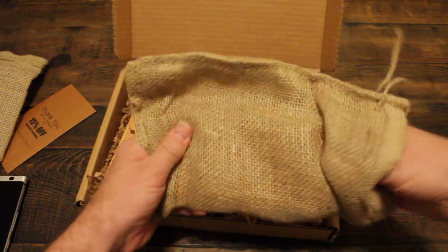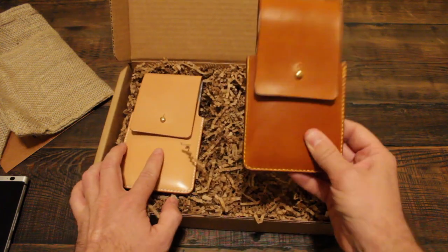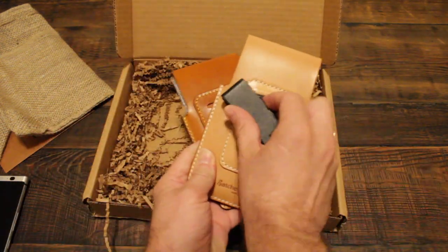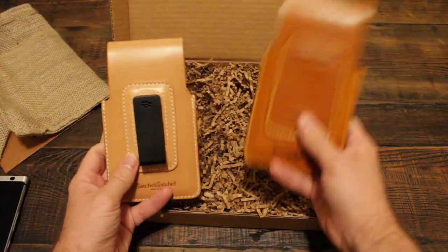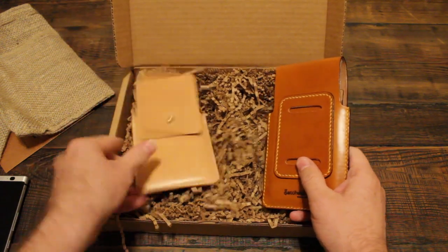And this one over here, what do we got? Ooh, that's so pretty. This is their brown leather holster. So this one is a belt loop and this one is a belt clip. So this probably rotates. Look at that. So we got a belt clip in the brown leather, a belt loop in the brown leather, and a belt clip in the tan leather. And these are both holsters.